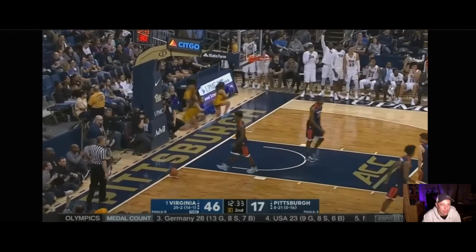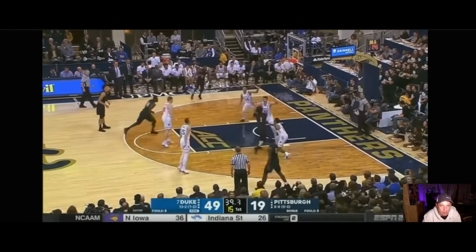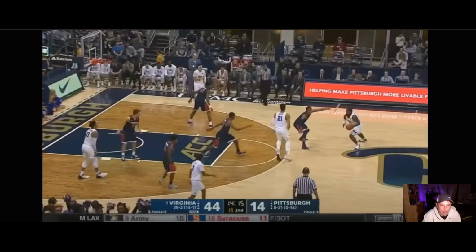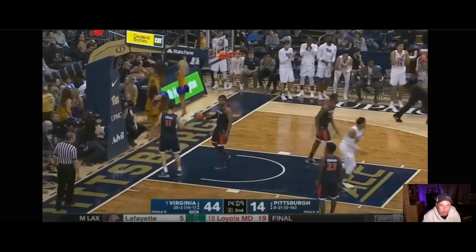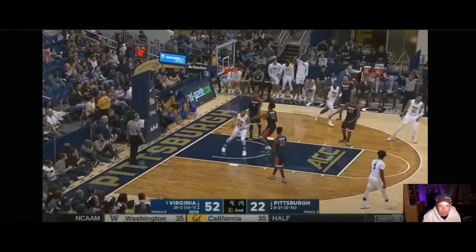drilled. Now I want to keep everybody in perspective here. At this time, off the dribble, off the glass, he can get his own shot. But if you notice on all these scores here, Pitt is getting hammered by every one of these teams. So he's not accustomed to winning at this point in time at all.